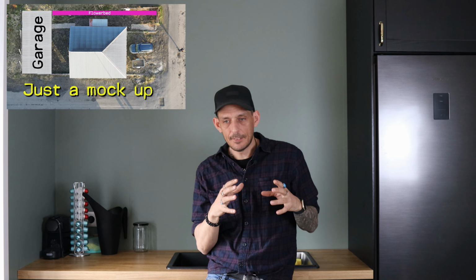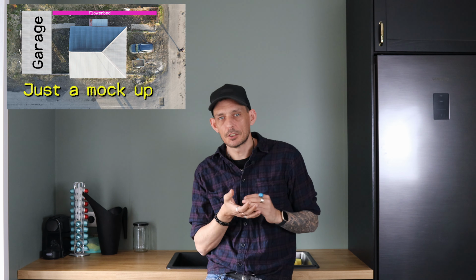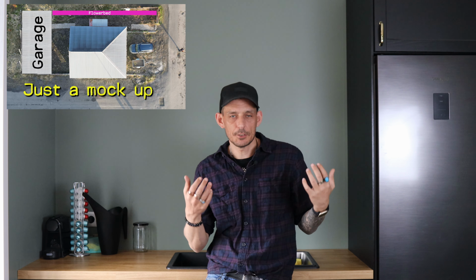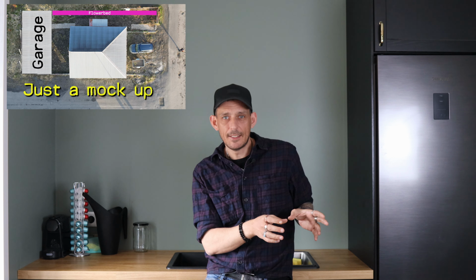But I definitely want to put a flower bed there also, just for life and having something beautiful around here, because of course you need something beautiful. So that is my big idea for number two. First garage, then the flower bed.